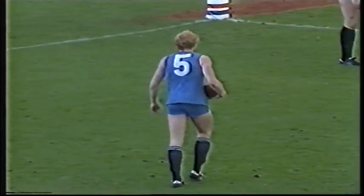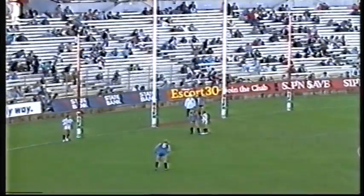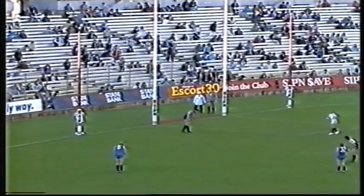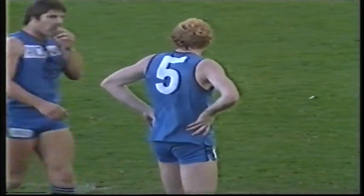Oh, good body work. And this is a most important shot at goal for the Blues. And the young Sturt ruckman under plenty of pressure. It's fifth kick now. And a vital one. Oh, he doesn't let them down. That's dead centre. Painter again involved in forward movements for Sturt. Sturt 11-9, Port Adelaide 12-8.